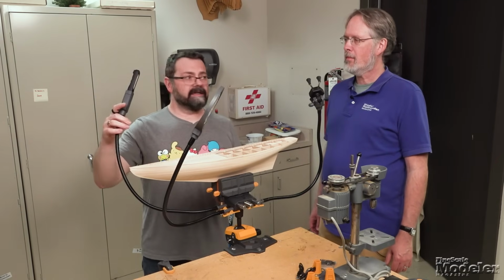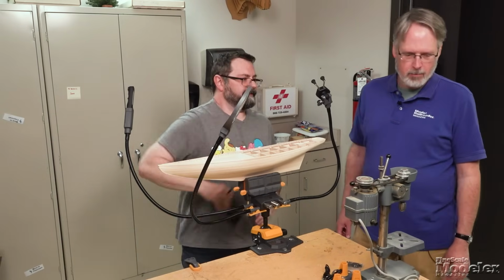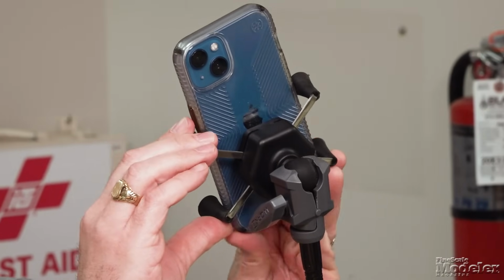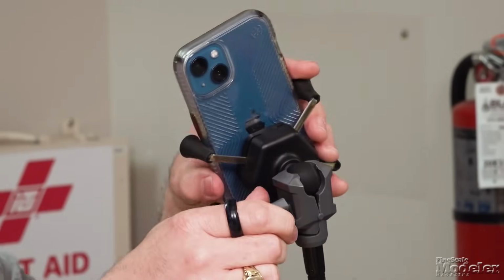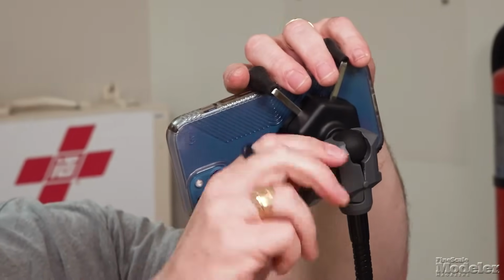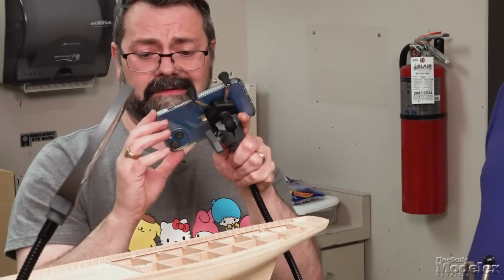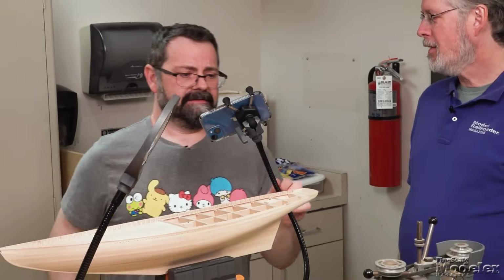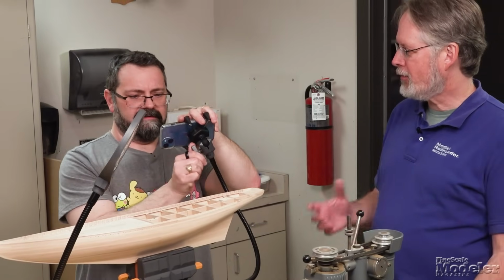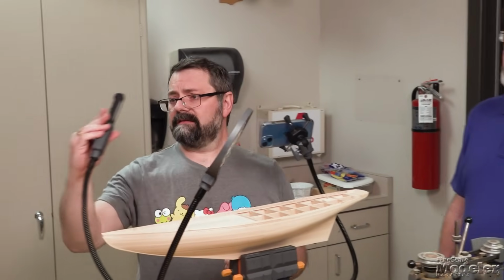Right? And then, well, if I wanted to, I could put my phone over here. Clip it in like that. And then we've got that articulating ball joint. You can get that lined up. So not only can I call people, I can shoot video too. Or if you got a photo of something you're trying to match on the model. Yeah. All great ideas. Reference. And then we've got the light here.